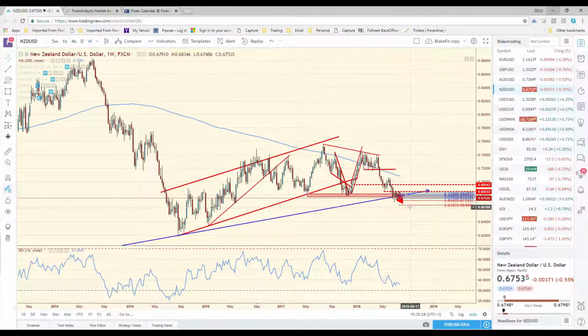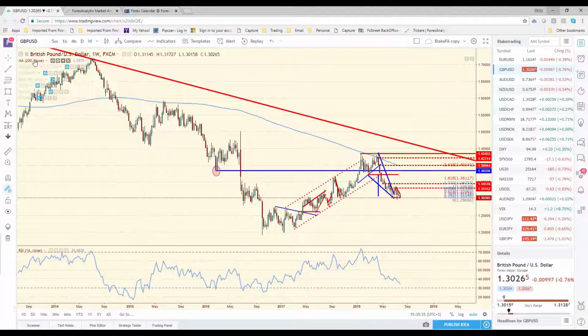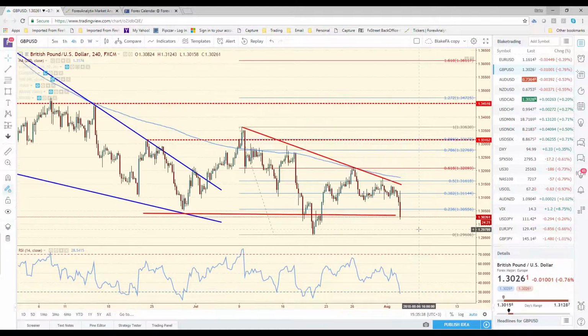By the way, the Bank of England press conference just ended just moments ago, and the cable obviously is on its lows. Following the Bank of England, they actually raised rates as expected, but Mark Carney talked down the cable, and that's what's put the cable on its butt.